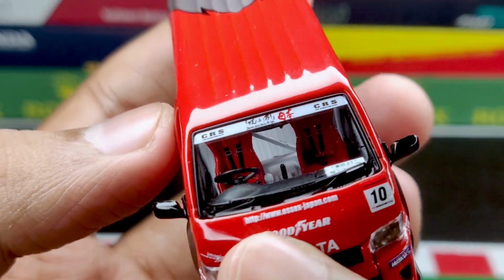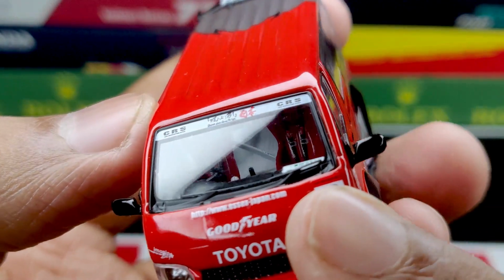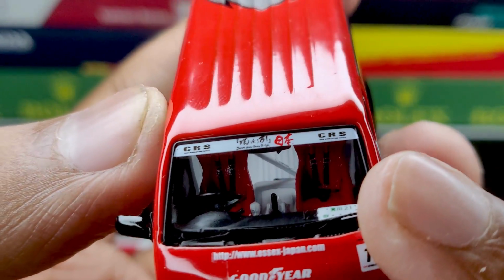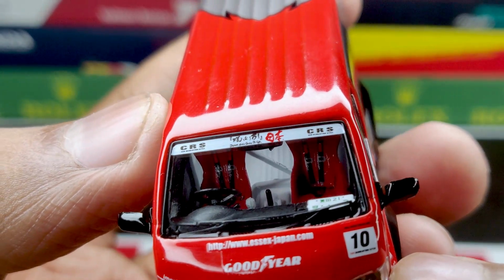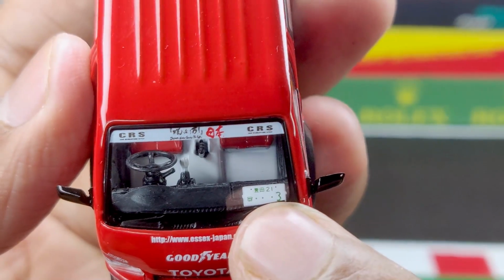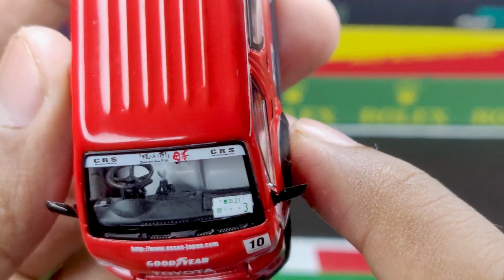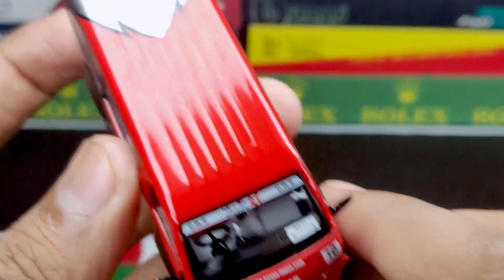And if you look at the windshield over here, we have a very nice windshield. You can see we also get some window wipers, and on top of that we have a strip of lettering over here. Again the CRS logo is there, and we have some Japanese text written on it, which I have absolutely no idea about. On the interior you can see we have the license plate that I actually showed you earlier, and for some reason the 3 is already printed on there, which is quite strange to me because why only put 3 in it?